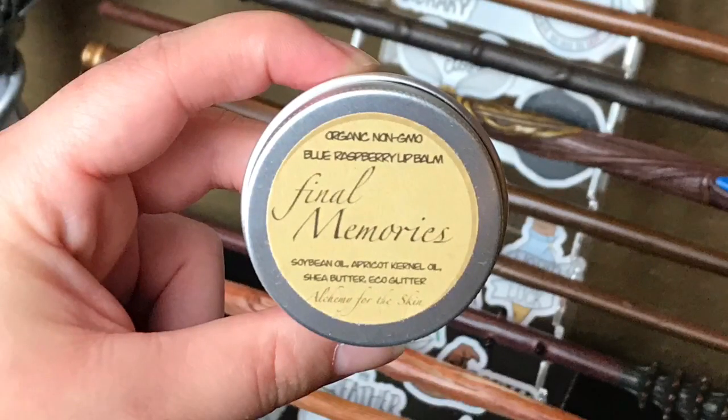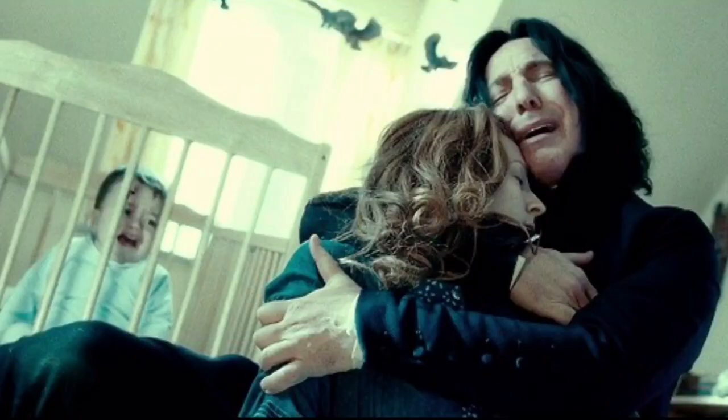Okay. Next, we have a cute little pouch. Blue Raspberry Lip Balm from Alchemy for the Skin, and it's Final Memories. So I'm assuming this is to represent Snape's memories. Those are legit some really sad memories. But let me hit the pause button real fast. In the movies, do you know how you see Snape holding Lily with Harry in the crib? You know he leaves Harry in the crib in a destroyed house. You remember in the books, Hagrid's like, yeah, I got him out. The place was half destroyed. Snape just left Harry in the crib with his mom's body. I don't remember that in the books, and probably shouldn't have been in the movies, because, but I digress.